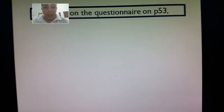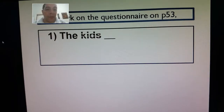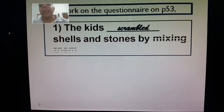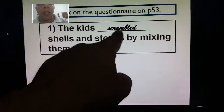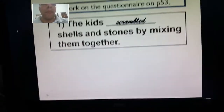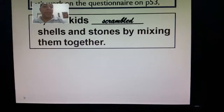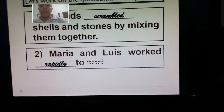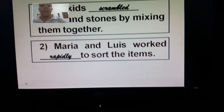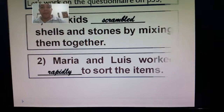And to reflect on this story, there's a questionnaire on page 53. This one. So we're solving that together. And the first question says, the kids scrambled shells and stones by mixing them together. So the answer that is expected is scrambled. Revolvieron, desordenaron, regaron. Scrambled. Okay, number 2. Maria and Luis worked rapidly to sort the items. Rapidly. That's the expected answer to fill in the blank.